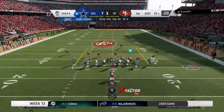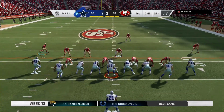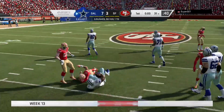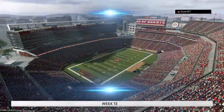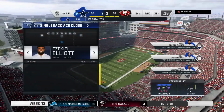And this should be the final play before the quarter ends. We own them. We did it. On 2nd down, Elliott. And he'll be taken down as that will take us to the end of the first quarter of play. After 1, 7-3 the score on EA Sports.